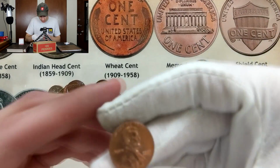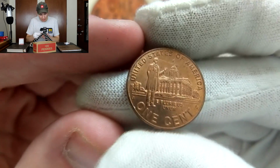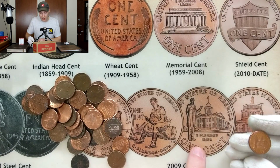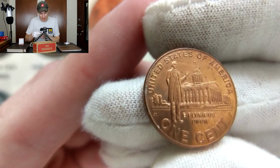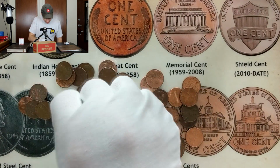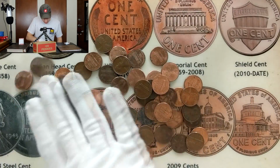Oh, we got a 2009, it looks like. Like to pull those out. That is a, what is that? The Professional Life, I believe, is the name of that one. Actually, I have pictures of all of them on the placemats here. These are the 2009 cents. So that's what that is right there. It's the 3rd one in the series. I like to pull those 2009s out, and let's see if we have any more of them here. It looks like that is going to be the end of that roll.